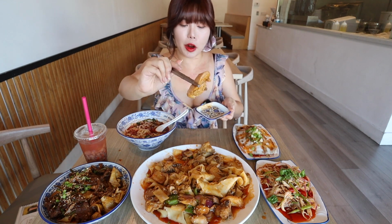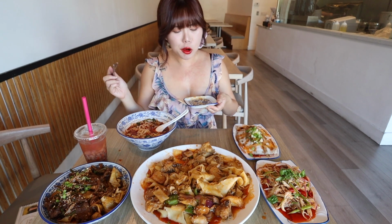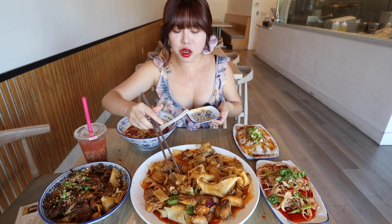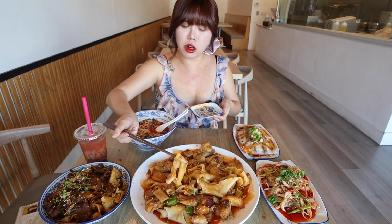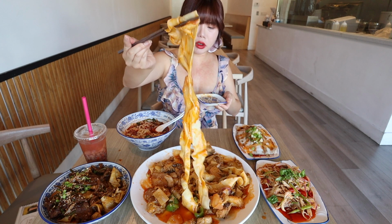Let's try a piece of the chicken now. Oh, chicken is nicely braised, nicely seasoned. It's so good. Oh my goodness.